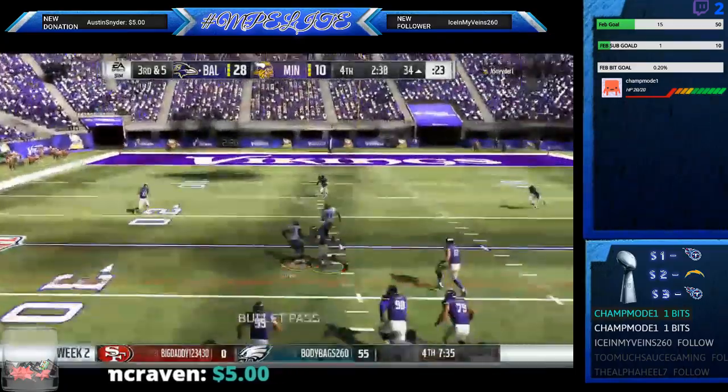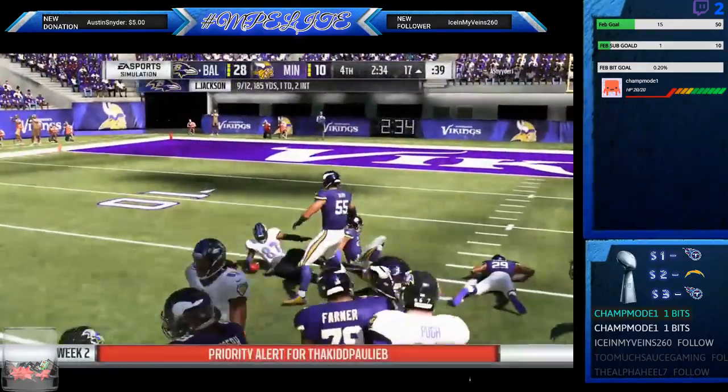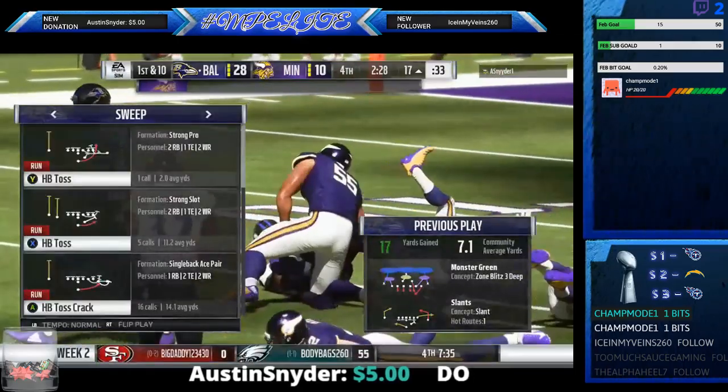Now Jackson. He's got his man here. It's Green. And inside the 20 before he's brought down. The Ravens get a new set of downs. Give them 17 on that pickup.